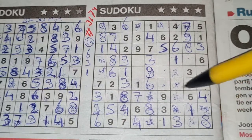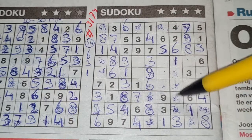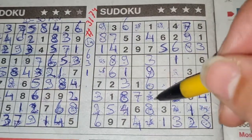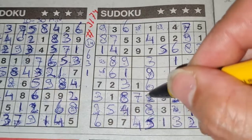2 numbers left in this big square for numbers 2 and 5. 2 and 5, look, we have a 2 there, no 2 there, 2 should be here. And the 5 goes there. Now we have a 5 here, so this box can't be 5 anymore. That box should be a 5, and this box should be a 2.